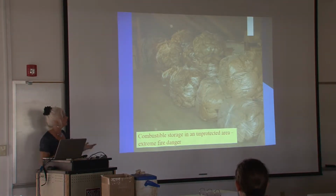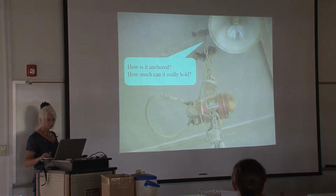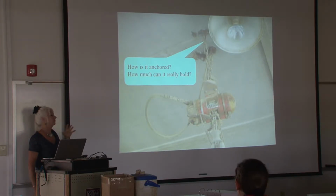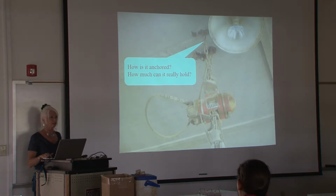Combustible storage in areas you don't need to have this. Don't create additional hazards for yourself. Clean up, clear out, don't have combustibles. This, how do you know that that's a heavy motor? What is it strapped to? Do you know the load rating of the beam that you're attaching to? That's the kind of thing you do think about before you pull up an engine.